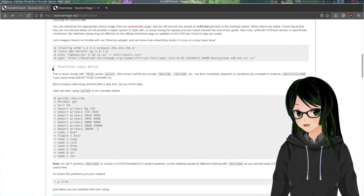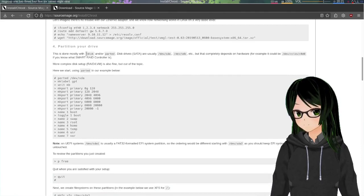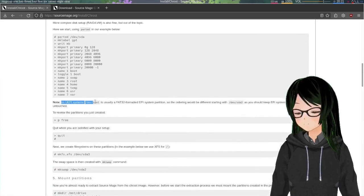Then once you got that downloaded, it's just a matter of partitioning. These instructions mention fdisk and/or parted. I personally think that cfdisk is a bit friendlier, so that's what I'm going to be using. And it notes that on UEFI, the first partition is usually FAT32 formatted, usually the system partition, so they recommend just leaving that untouched. I'm just going to be partitioning for legacy boot, but aside from that one system partition and the partition table, which if you're going for an already partitioned disk, it probably won't warn you about, those should be largely the same.